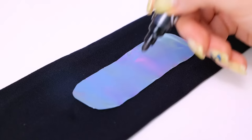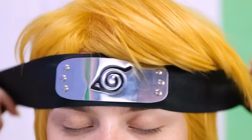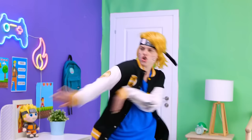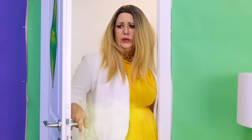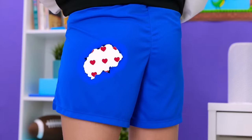And this design, of course. Perfection! Looks just like the real thing! What do you think? Fits great! Let's do this! No one can defeat me! Ew, I'll come back later. Oh, so embarrassing! What's happening back there?